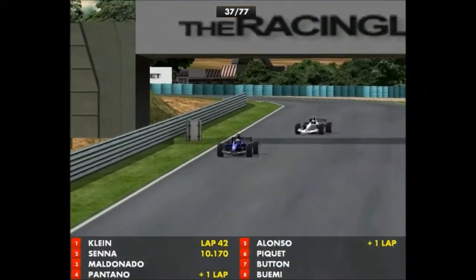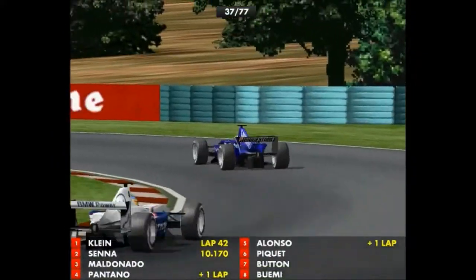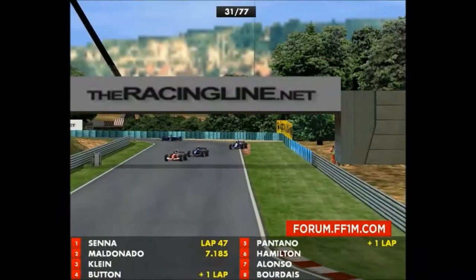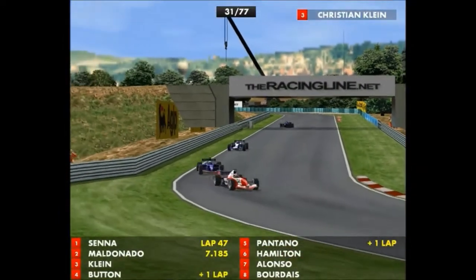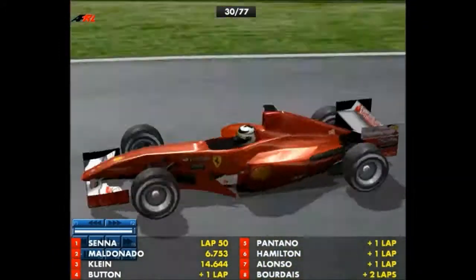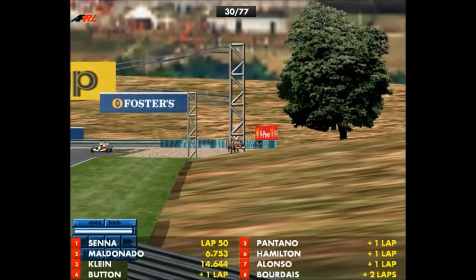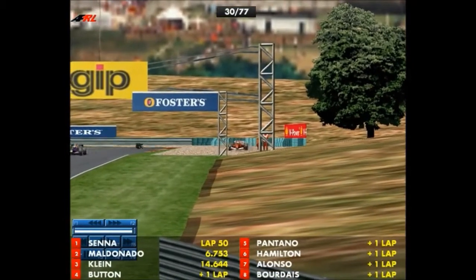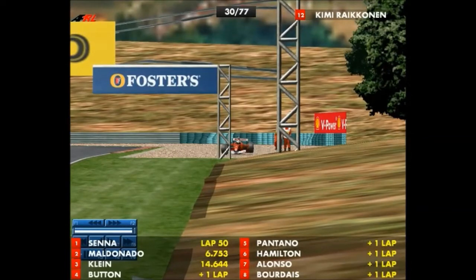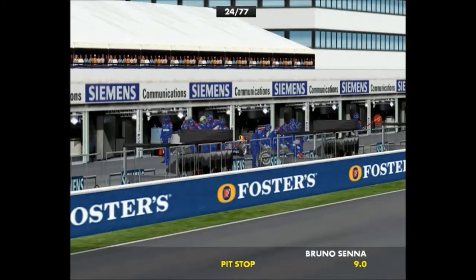Maldonado's made a second pit stop, so he has to be 3-stopping. Clean has also made a pit stop now. Touch and go whether that would be 2 or 3 stops. And that's the other Pedersen going off. Raikkonen out. So both Pedersens out at the exact same corner as both Dark Wolves. It's a strange corner, that.